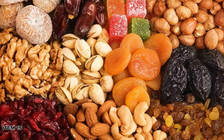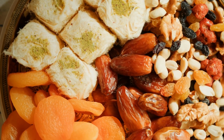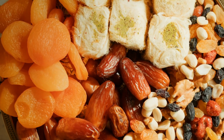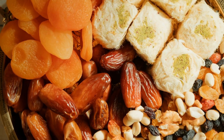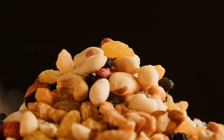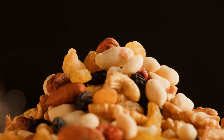Item 15. Dried fruits. Trust me, this isn't your regular snack chat. California, which produces 99% of America's raisins, is facing its worst drought in 1,200 years. Yeah, you heard that right. I just saw a supply chain report predicting dried fruit prices could double by late 2025.